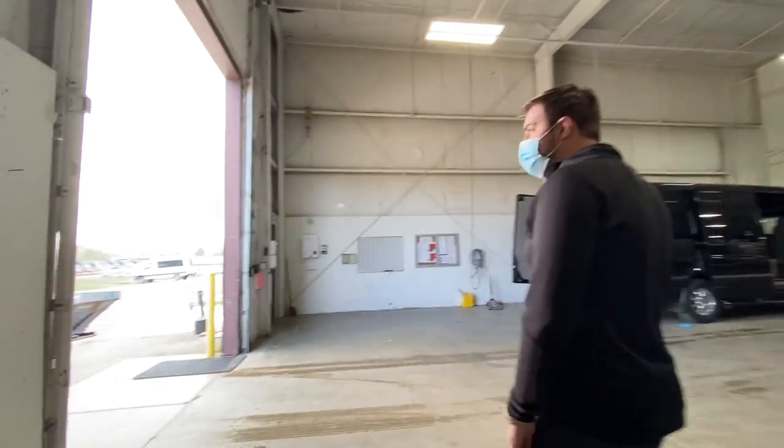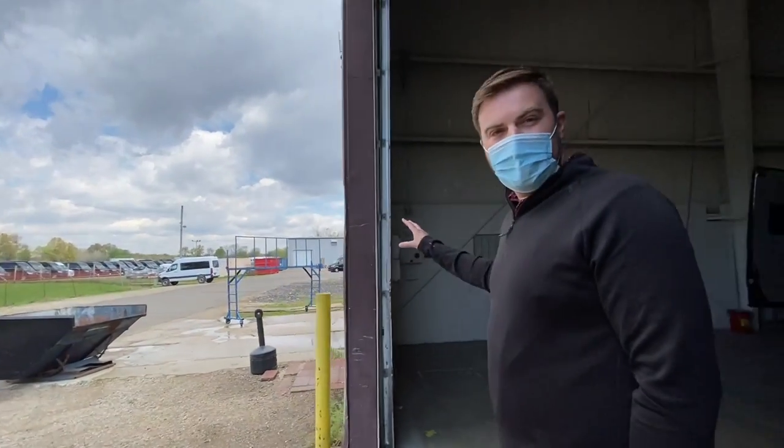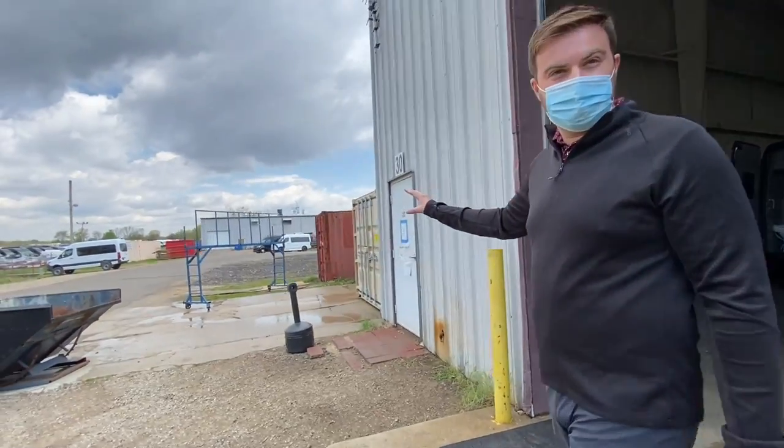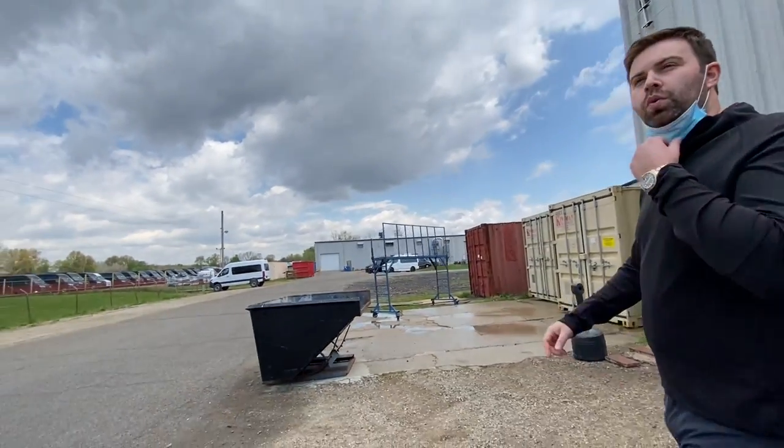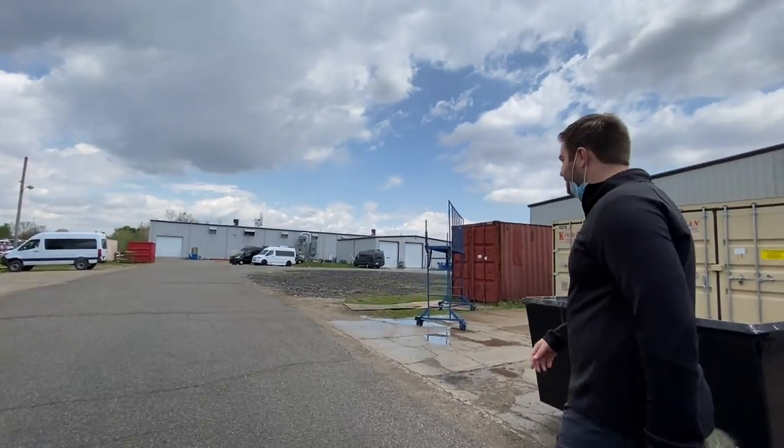All right, we'll head on over to our chassis preparation building and our wood building. Ooh, I'm gonna take a breath out here. Yeah, it's awesome. It's warm in there. It's cooler out here. It's like 55 degrees today.